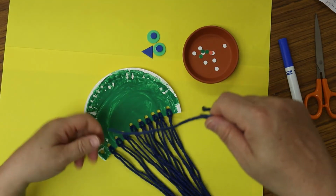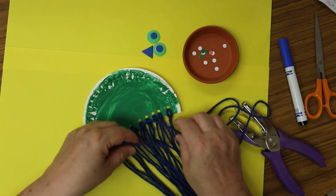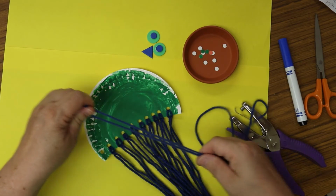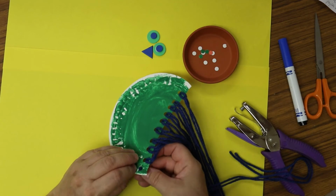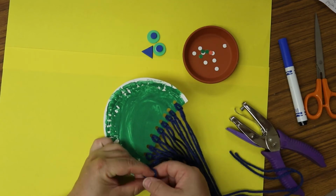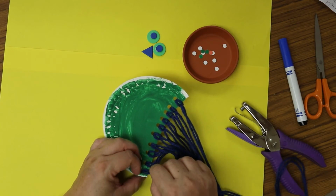Okay, and now here's the last one. Did you have fun threading those through? Aren't they fun? I love yarn. It's so soft and nice to work with. Maybe you can learn how to knit in your spare time. And you can knit me a scarf or a sweater.